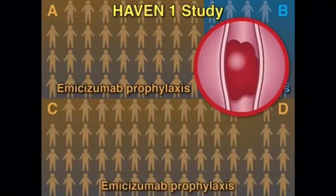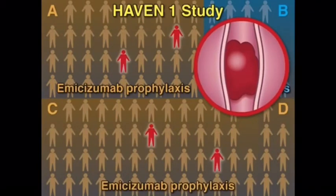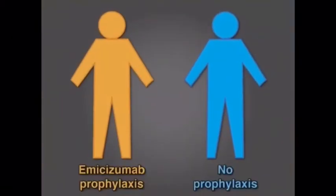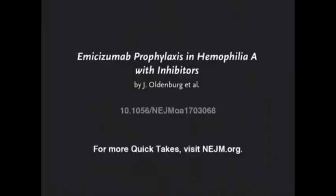Thrombotic microangiopathy and thrombosis were serious adverse events reported in 4 participants receiving both emicizumab and activated prothrombin complex concentrate, but these effects resolved after cessation of the bypassing agent. The authors conclude that emicizumab prophylaxis prevented or substantially reduced episodes of bleeding in patients with hemophilia A with inhibitors. Full trial results are available at nejm.org.